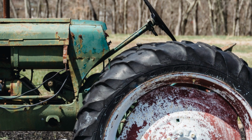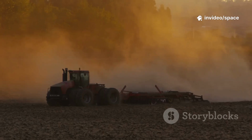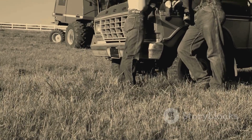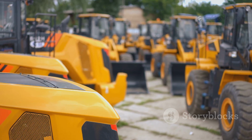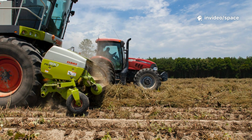The 4020 was built to last, and many are still working today, decades later. Farmers trusted it to start every morning and handle any job. The 4020 helped a generation of farmers expand their operations and provide for their families. It became one of the best-selling tractors ever. The 4020 set the standard for row crop tractors for years to come.